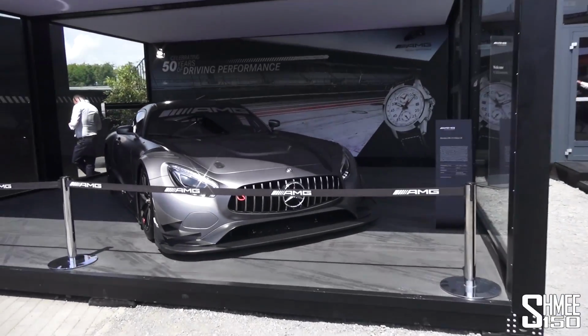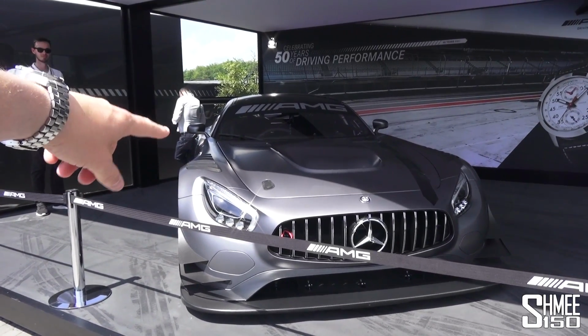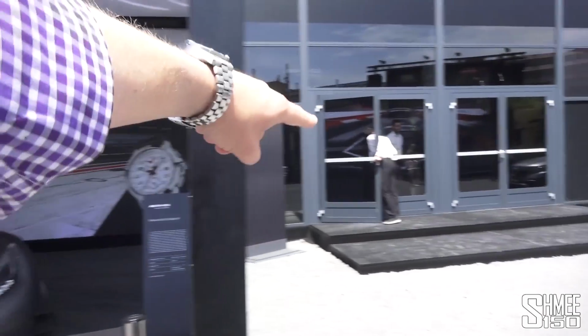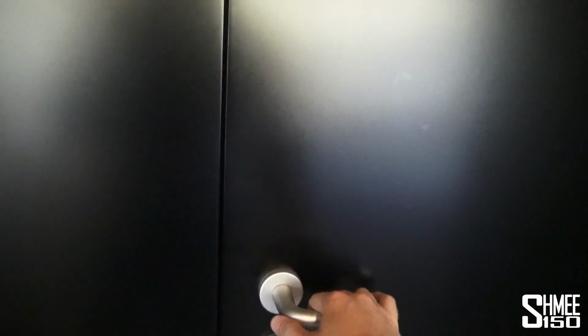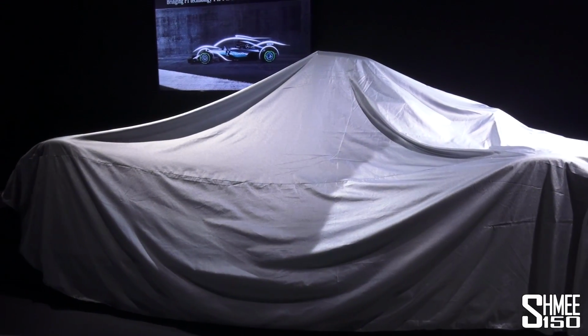Right past the AMG GT3 Edition 50, 500,000 euros, 5 cars to celebrate the 50th anniversary, and it comes with an IWC watch as well. But in here, in we go. Inside here then, under the cover, it's part of the presentation.